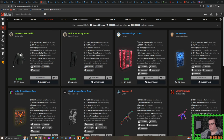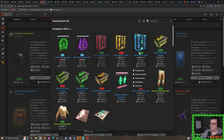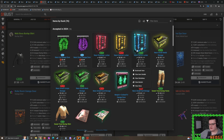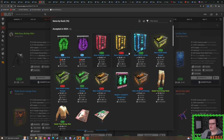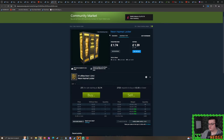For the foreseeable future, will they hold up all right? Or will they end up a bit questionable? Well, there you go. Look at that. Oh dear, oh dear. I am worried. Unfortunately, it doesn't look like they're going to hold up ever so nicely. When I looked at these on Monday, this one only had 118 quantity, and this only had 180 quantity on the Steam market. This now has 228. This now has 271.